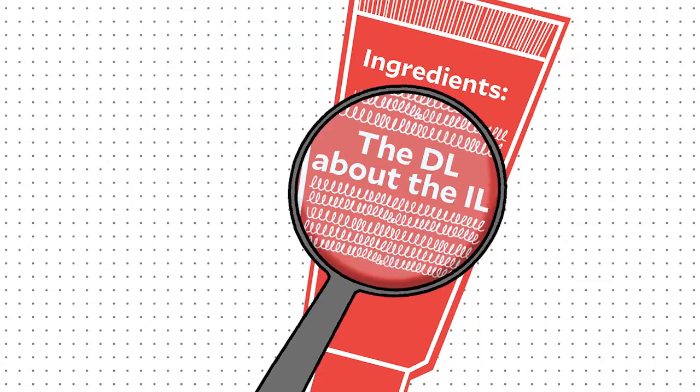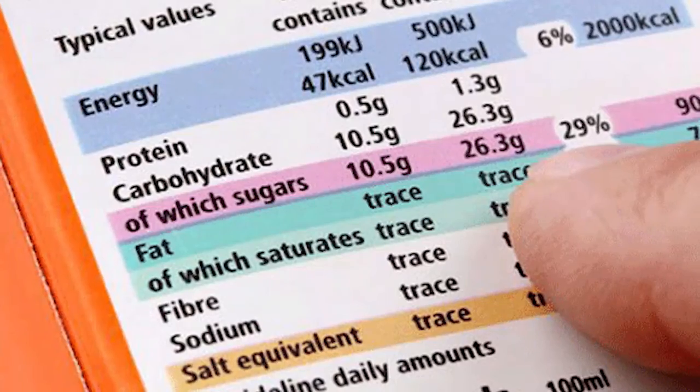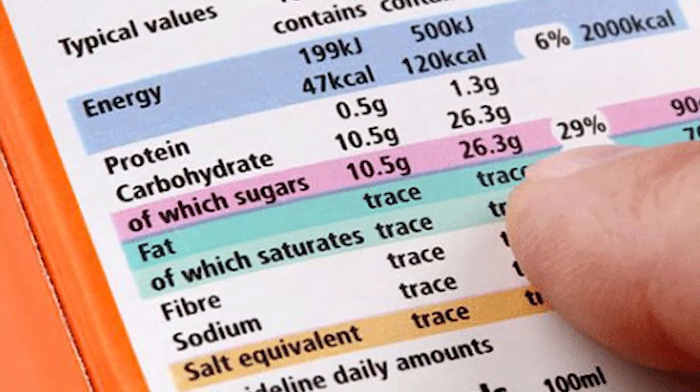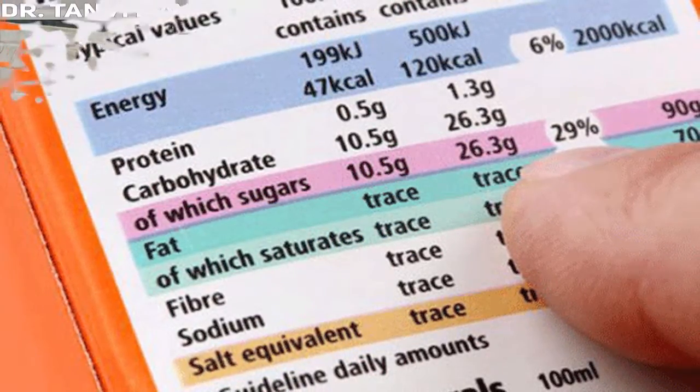Yes. See, ingredients are the most important component of the food. The ingredients mentioned first are usually larger in quantity, and the ingredients used in a very minimal quantity are mentioned last. So if you don't understand the whole ingredient list, at least you should pay attention to the first three ingredients.